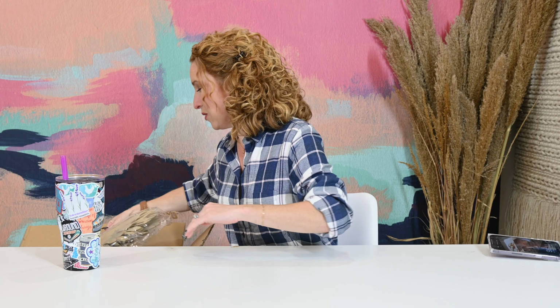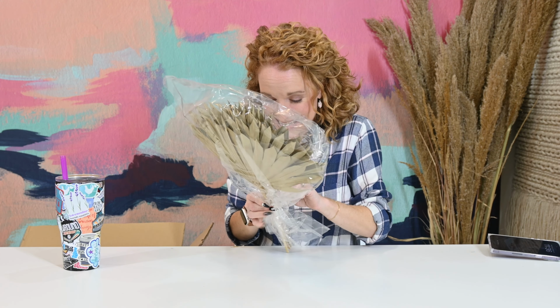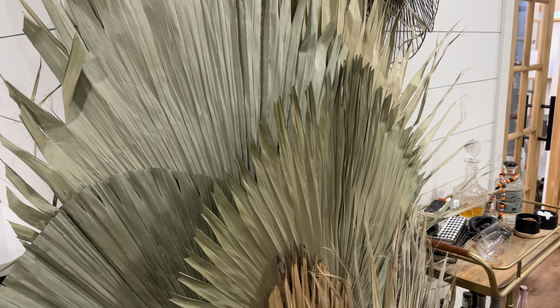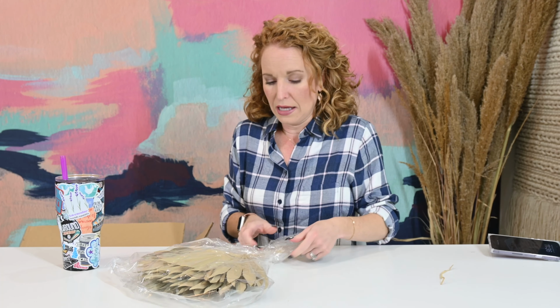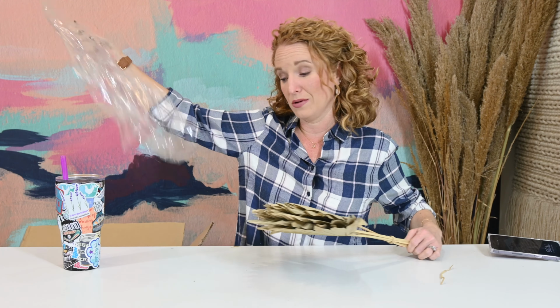So, in no real big surprise, I ordered some mini palm fans. I have several large palm fans. However, every time I've gone back home to the beach town where I grew up and tried to get little ones, they're beat up. They're not working for me. And so I had planned to go back down there to try to get more when I saw these in Victoria's shop. And I was like, let me just say two birds, one stone. So how many are in here? There's a bunch.